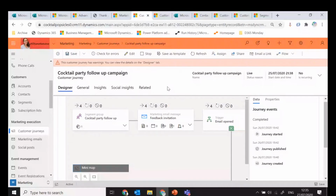But if we have a look at my live one, it always starts with a segment. If we have any marketing people on the call, they'll know very well what a segment is. It's a group of people that satisfy some criteria. In this specific case, our target customer group is all of the people who went to that event that we ran not long ago.